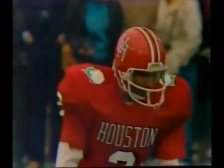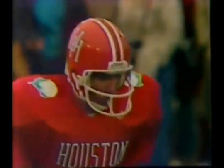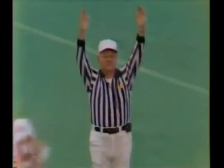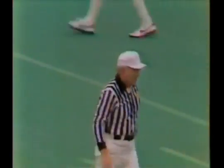Conversion attempt coming now for the Houston Cougars. Clendenin will kick it. McMillan will hold for him. And it's good. Gerald Landry, the quarterback, is not a high percentage thrower, but he is a streak thrower.